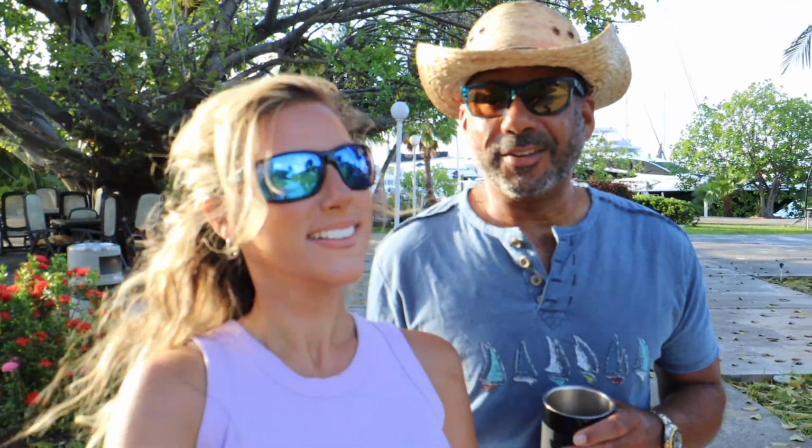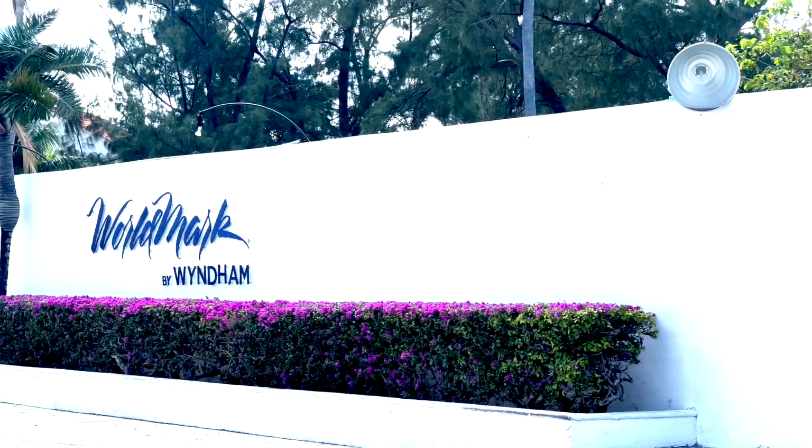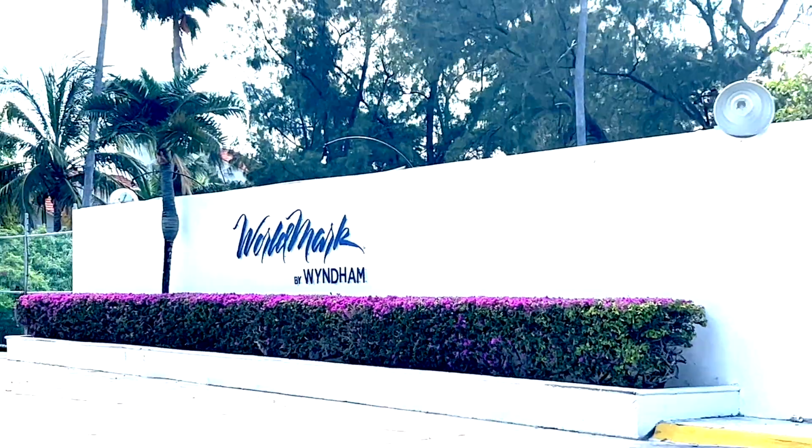Mexico, and we're here at the marina, and we thought that we would actually give you a grand tour of this amazing marina before everybody else wakes up. So, babe, what is the name of this marina again? It is the Marina Puerto Isla Mujeres, and it's also on the grounds of the World Mark Resort by Wyndham. Yes, and it is just so nice and breezy this morning. We're actually walking Delilah during this tour.